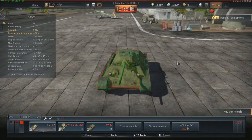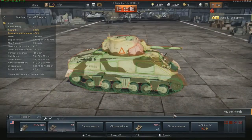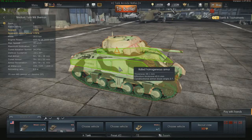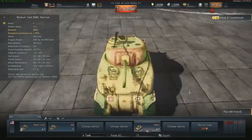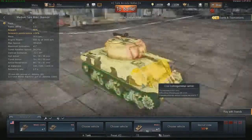Essentially, what the sloping is doing is defeating armor-piercing shells. Armor-piercing shells love flat surfaces. For instance, a good example of a flat surface: the side of a Sherman. The side of a Sherman is completely flat. You could pierce the side of a Sherman with any tank in the game. That's how horrible this flat armor is. And that's on pretty much all of the Shermans, except for this Sherman. This Sherman has a little bit of rounding on its armor, but it's not enough to defeat shells.